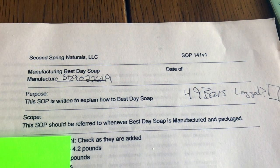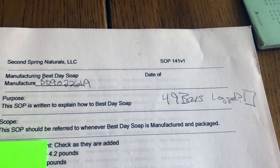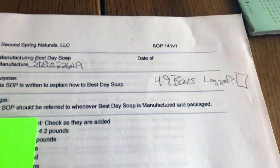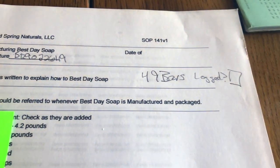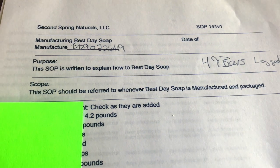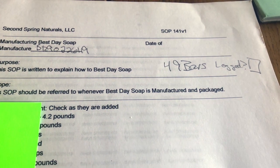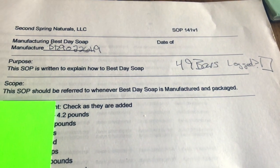So the purpose of this is to explain how Best Day soap is made. If I have an employee or someone who wants to come in and make this for me at some point, I have it all ready to go. Over here, I'll come back to that in a second, where it says 49 bars, this was actually a half batch. So the scope: this SOP should be referred to whenever Best Day soap is manufactured and packaged. So it's kind of the purpose.